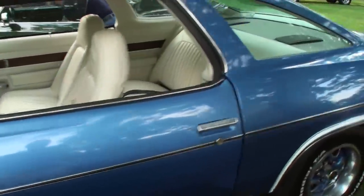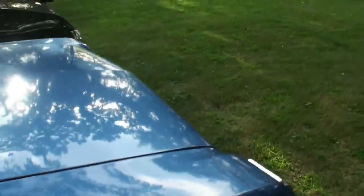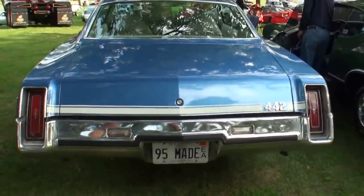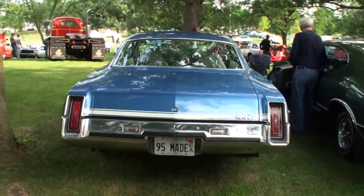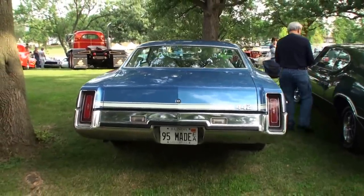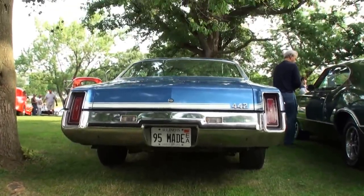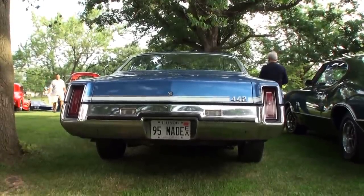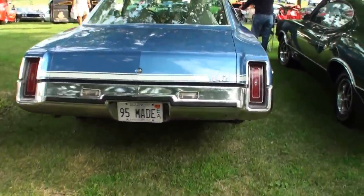And this was the last year offered with a big block and a 4-speed. This was a time in 73 that there was the gas crunch going on, and automakers were saying, we are not building any more big blocks. They're just stopping doing that. This was kind of the end of the muscle car. Absolutely. So to have a 455 in here is really, really unique.